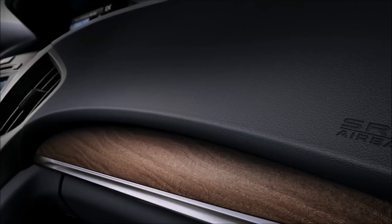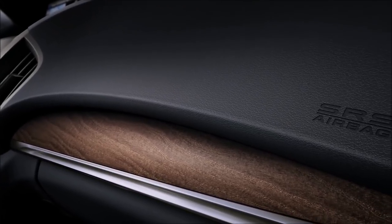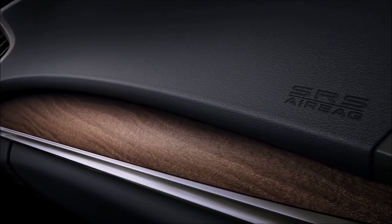Inside, the MDX offers synchronized tri-zone automatic climate control with air filtration to keep everyone comfortable for those longer trips. Natural, handcrafted wood accents complement the MDX's sophisticated interior lines.